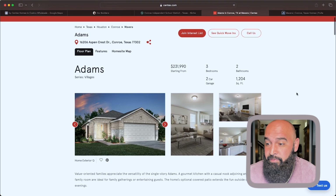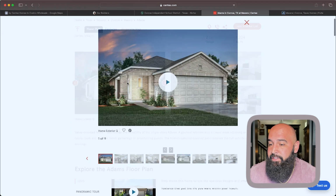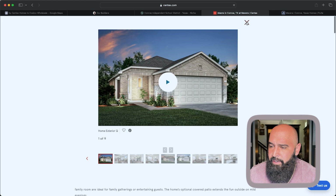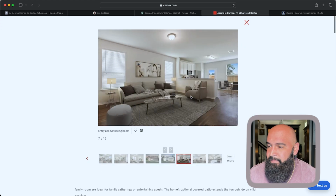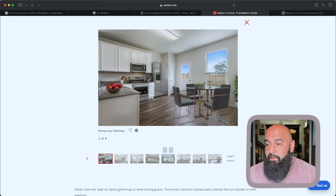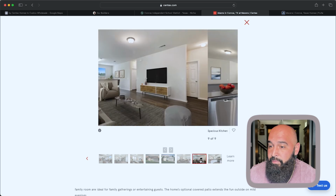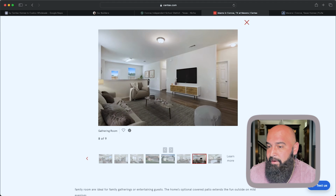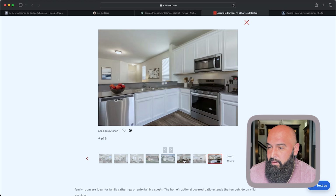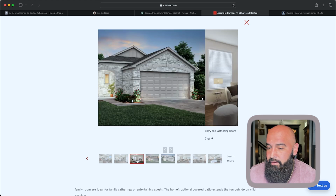All right, so here's that Adams plan again. They have one that's going to be done in November, priced at $253. If we take a look here, so you can see kind of the interior. Let's start from this side. You have your kitchen and a little dining nook right there on the right-hand side. Primary bedroom. There's some exterior photos. Here's your living room, and that little dining nook that I just showed you, kitchen on that side. You've got your kitchen here, living room, and a view back towards that kitchenette area again.